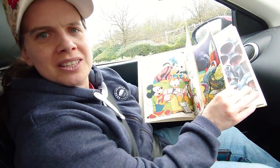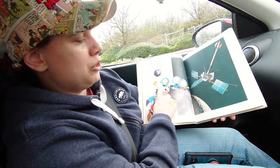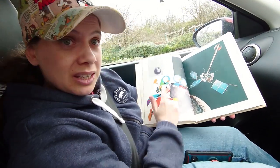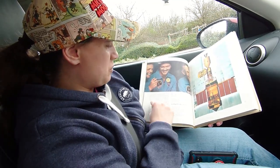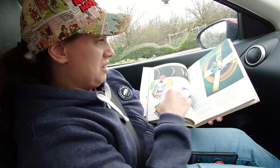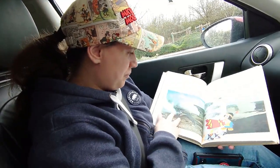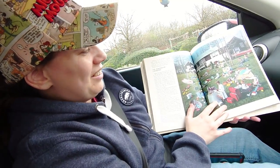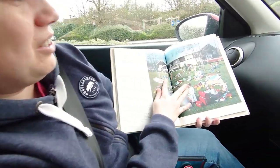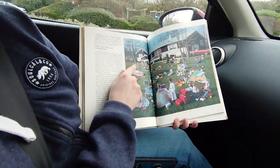Is he one of Donald's ancestors? Perhaps he is. Here's Huey, Dewey and Louie with Goofy and Satellite. It's full of all sorts of different facts about space, and this is definitely like a time capsule. See if I can find this page that I was looking at earlier. Look at this page, look how old it is. Look at what these people are wearing. Look at this house. Look how old. There's even a Bobo doll.